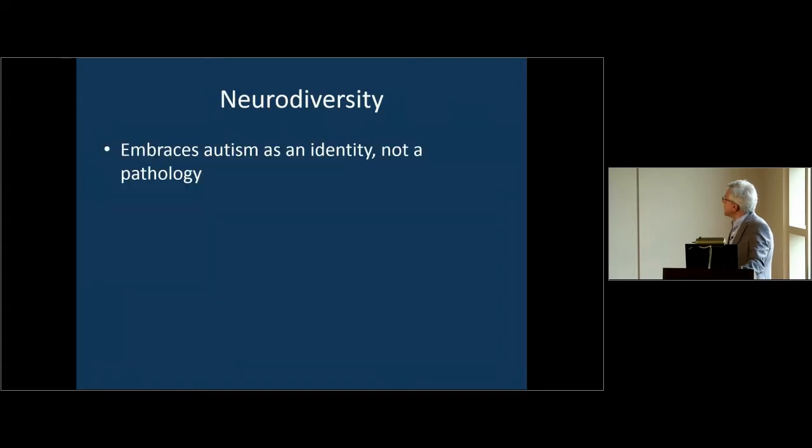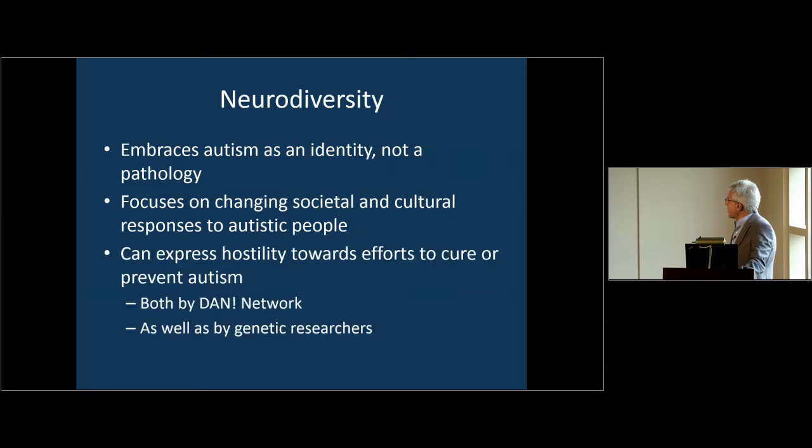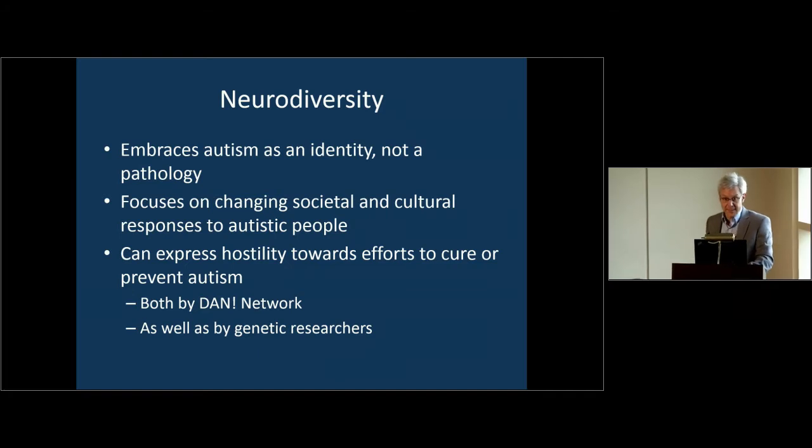The key thing about this is it embraces autism as identity, not a pathology. There's a focus on changing societal and cultural responses to autistic people. And they often express hostility towards efforts to cure autism. So to them, that's the wrong way to talk about it. But they're also ambivalent about preventing it.